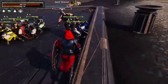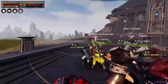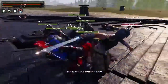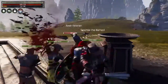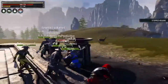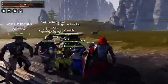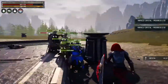Doggone, I hate that lock-on switching on. Nice! They're trying to knock out this Aesir veteran. Oh, I don't think I'm gonna have any trouble taking these guys out, as long as I don't run out of stamina. Guys, they knock everything out, so they're trying to knock this one out in the worst way. Get over there, guys.